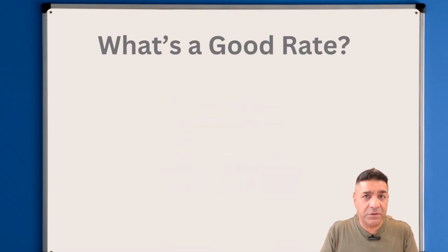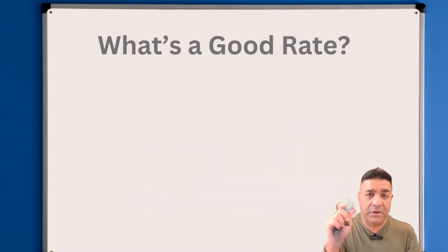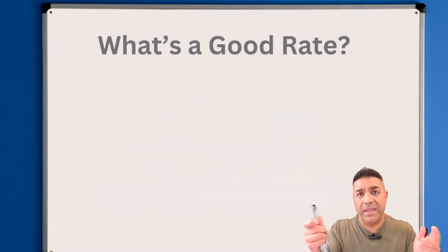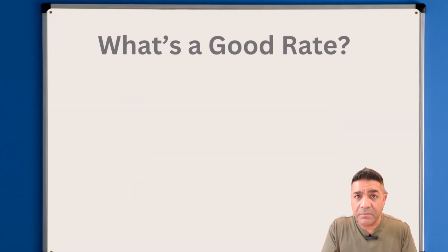First of all, the vast majority of those sellers were using scanners, right? They were not doing what we do, which is online book arbitrage. So those books generally sell slower. And I think 5% really is way, way too low. If you're at 5% all the time, especially doing online book arbitrage, something is very, very wrong.